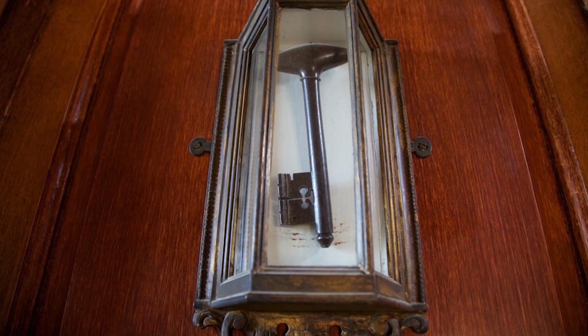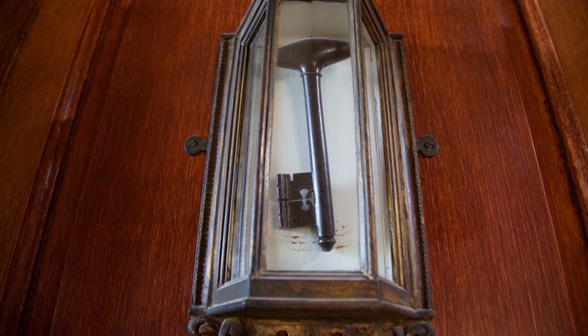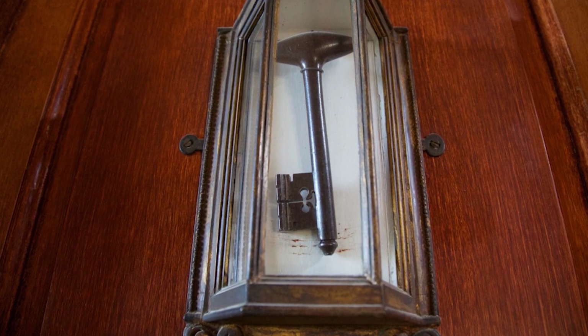Now, the last time I visited Mount Vernon, I learned this very interesting historical factoid that I wanted to share with all of you. When guests would walk into George Washington's home, the first thing that they would see was this key hanging on the wall. This key wasn't just any key, it was a very important key.